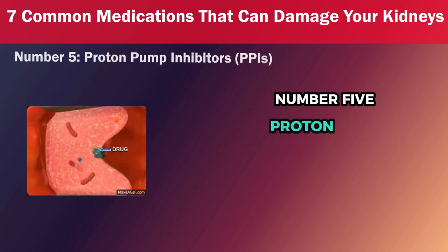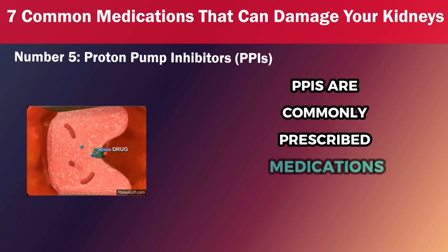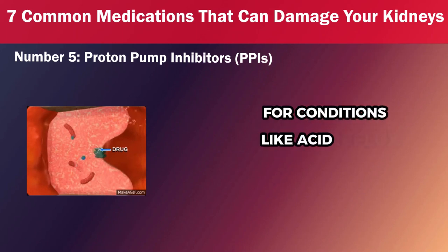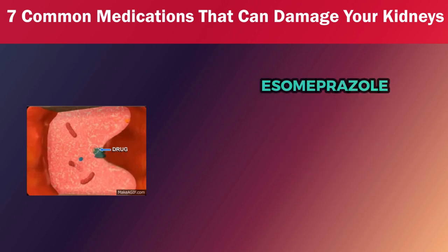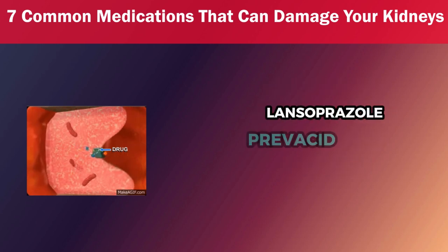Number 5. Proton pump inhibitors. PPIs are commonly prescribed medications used to reduce stomach acid production for conditions like acid reflux, heartburn, and ulcers. Popular examples include omeprazole, Prilosec, esomeprazole, Nexium, pantoprazole, Protonix, lansoprazole, Prevacid, and dexlansoprazole, Dexilant.